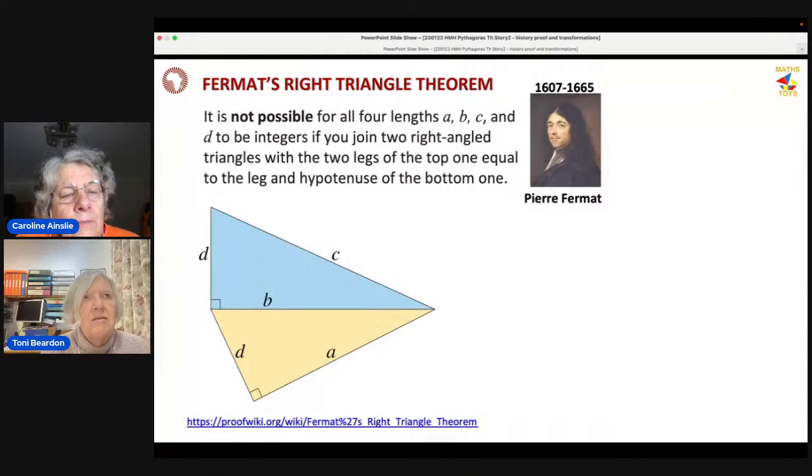We know that B, D, and A can be integers. We know that D, B, and C could be integers, but then the A wouldn't be an integer, or the C wouldn't be an integer. It wouldn't fit. Because you've got an infinite supply of right angle triangles, you might think it would be possible from that infinite supply to find two that you could match up like this. But it's not possible, and it's not a difficult proof that it's impossible. So it's a surprising result.